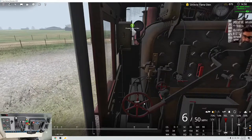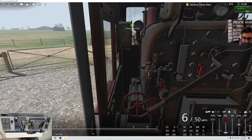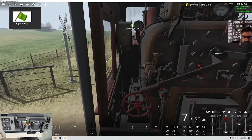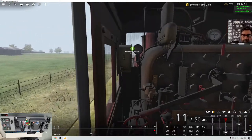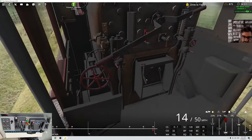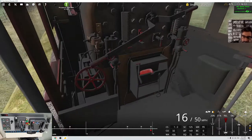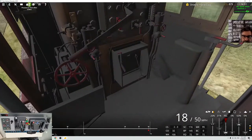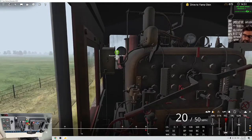Too much spankage according to the rough handling indicator there. And I've let my water get too high again. I'm not sure if when I'm in here I actually have to do things like open the firebox myself. We'll just have to hope the automatic coal keeps up with that. There's so much water in the glass that I can't even see it.